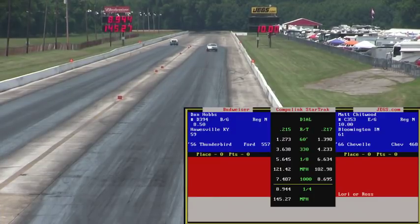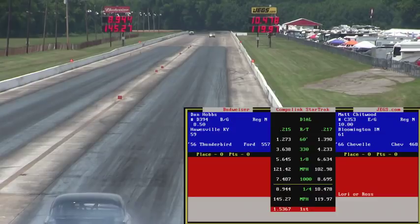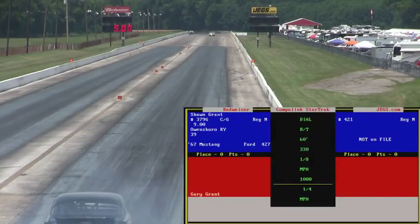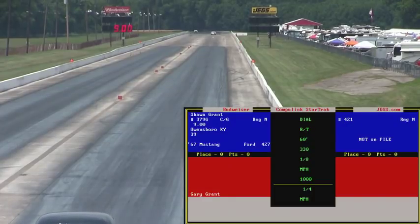Virtually identical at the starting line, finish line. Dan Hobbs, 894 at 145. Matt Chitwood, 1047 at 119. So they were both late at the start and about a half a second off on the index. But other than that, good run.